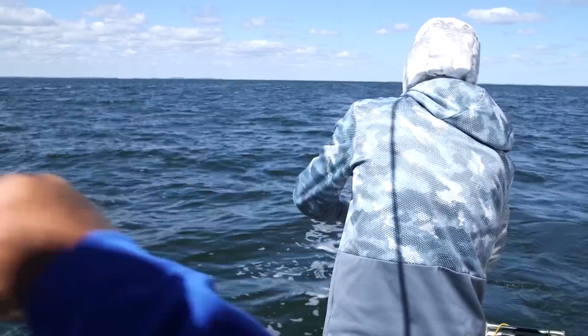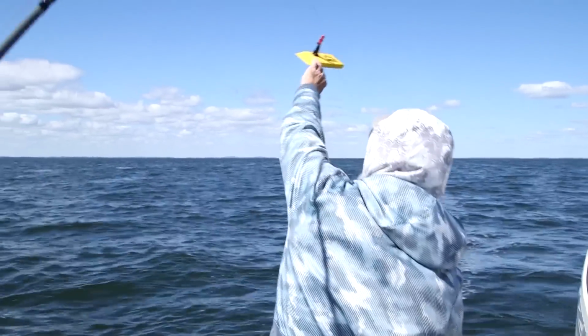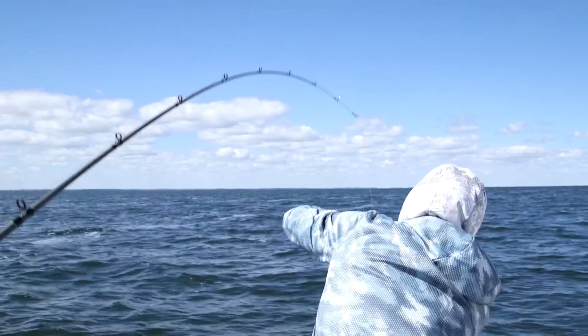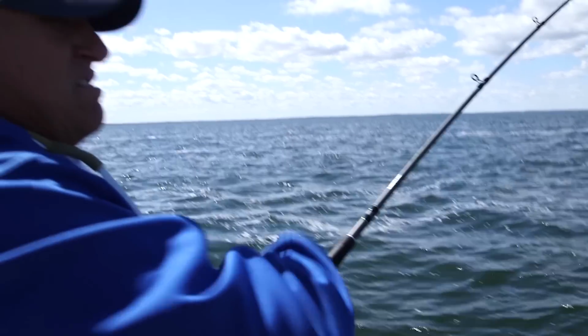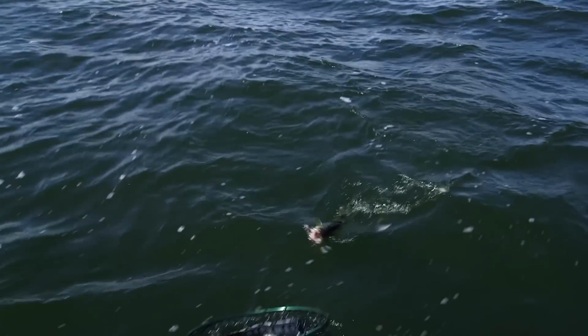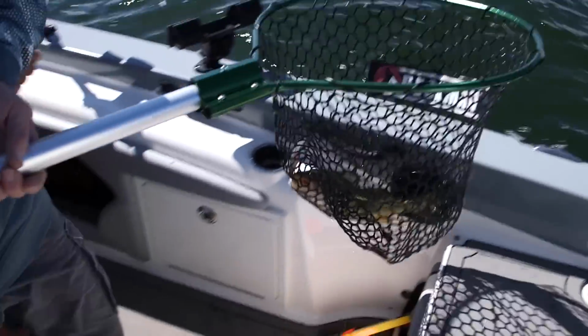I don't think it's a monster, Dave, but I do believe there's a fish there. Well, that other one didn't feel all that big when it was on the line. Whoa. They just swim along the bottom until they get up underneath the boat. Oh, bigger than that. There we go. In the net.